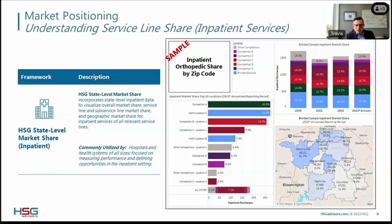And so when we look at state level market share, again, it's core service lines: who are our key competitors, how is our performance in those service lines trending over time? And as we try to translate that, if we look at inpatient market share in a vacuum, we translate that into strategy by saying, where are we growing, but especially where are we losing?